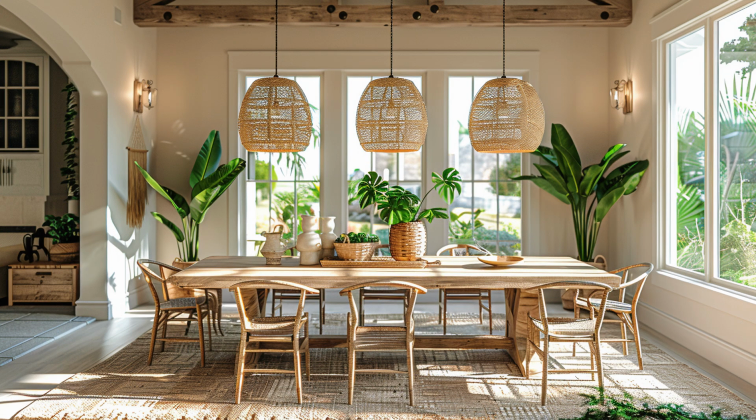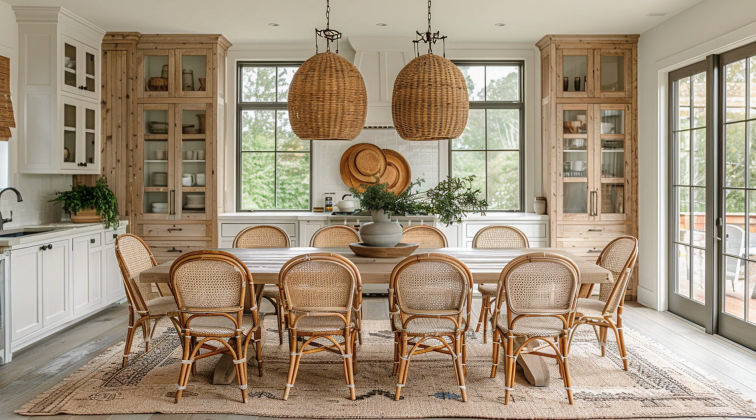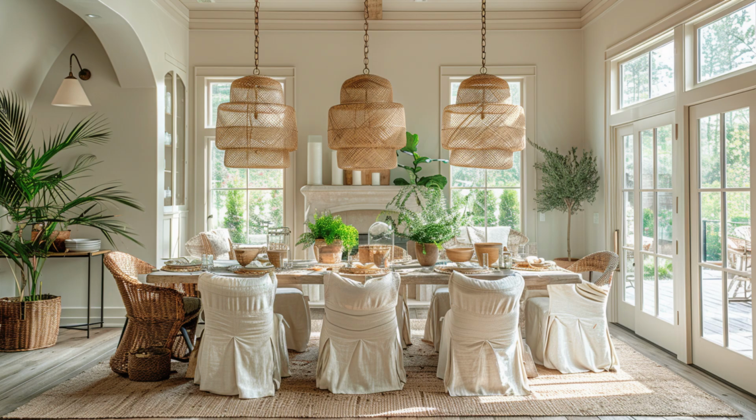A spacious, sun-drenched dining room. A large, light brown wooden dining table with woven chairs. Three light beige woven pendant lights hang above. The walls are a soft cream color, with a large archway leading to another room.